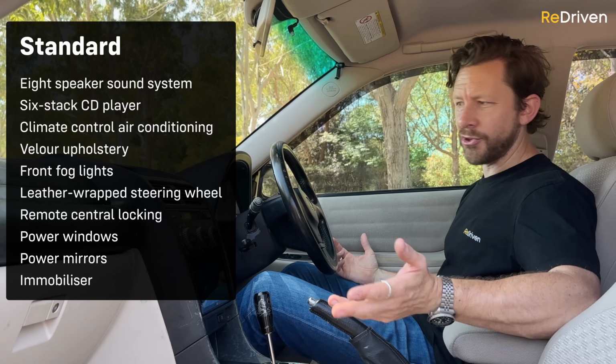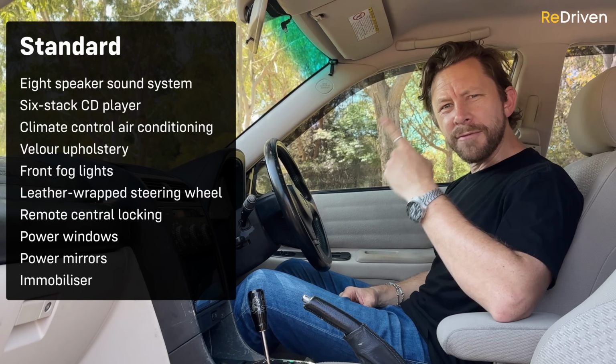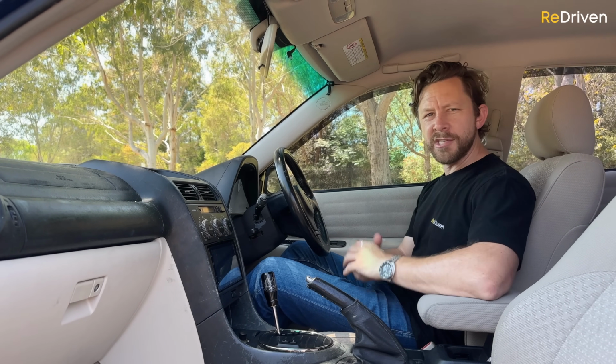are bad. But aside from the letdown in the stereo and I suppose infotainment system, the speakers themselves are still really, really good, and you're still going to get all of the stuff that you'd expect. But find a post-update example and you might be treated to a full leather interior, some extra interior features, and so much more.